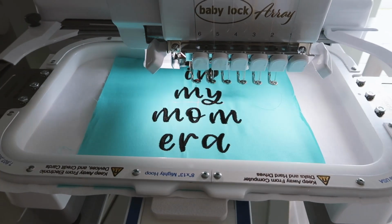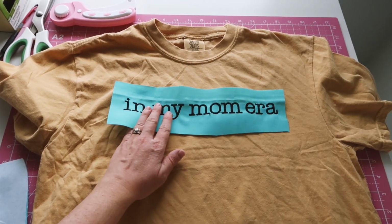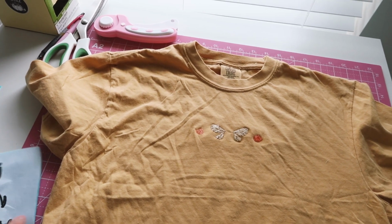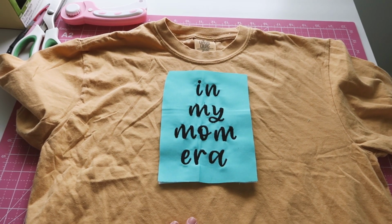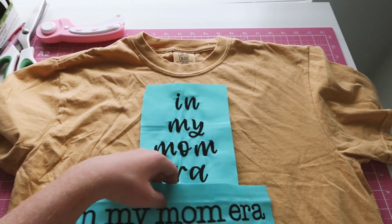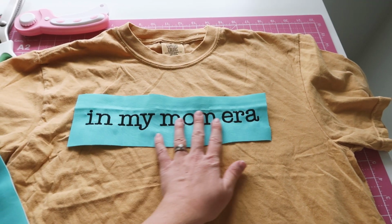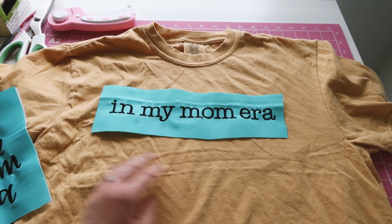Alright, there's the second one. Let's check it out. We have the across like that, or we have the up and down like that. Let me know which one you guys like the best, and it could be neither. You could say neither one of those looks good and I should go back to the drawing board, but those are what they look like so far. I think I'm leaning, I don't know.